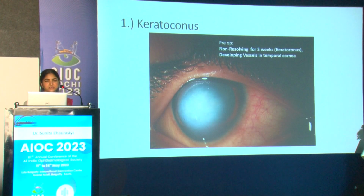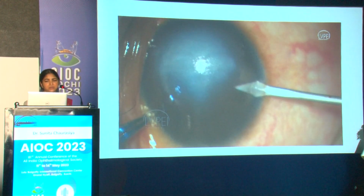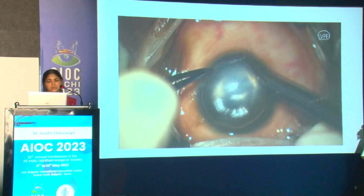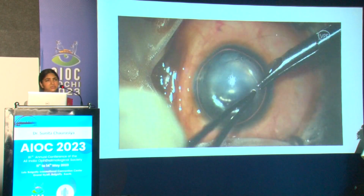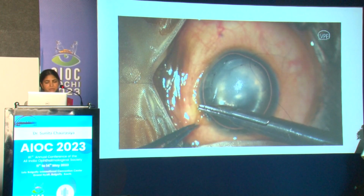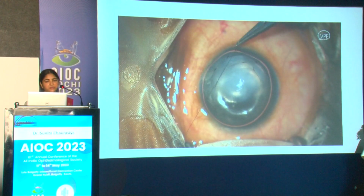Now, this is the first representative case, of keratoconus. This was a patient who had non-resolving hydrops of 3 weeks duration and was also developing vessels in the temporal cornea. Though initially he was on medical management, it was not resolving and was leading to complications such as vascularization. So the procedure simply involves making a side port to inject an air bubble. It is not tamponading gas, it's just an air bubble to delineate the level of the posterior membrane.